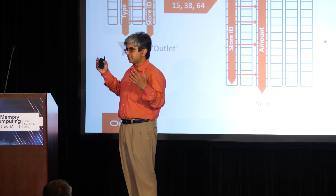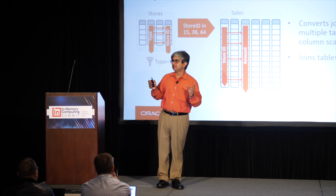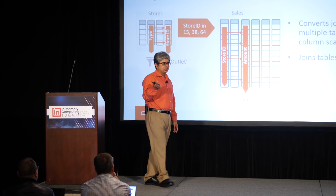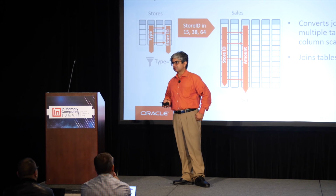You can also process data for joins more quickly. And the reason this is possible is because scans are so fast, you can sort of convert joins into a series of scans. Like if you're looking for sales in outlet stores, you can look at the stores table first and find out the list of stores that are actually outlet stores, build that qualifying list, and then scan the fact table for qualifying entries where the store ID matches one of these outlet stores. And that can be done again through SIMD vector processing.